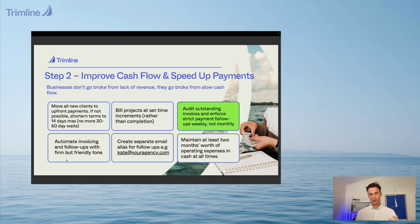Point number 3, audit all your outstanding invoices regularly, like a hawk. I do that with all my clients on every single one of our meetings, and enforce strict payment follow-ups. Do it nicely, but you need to enforce your terms, otherwise people won't listen to you.